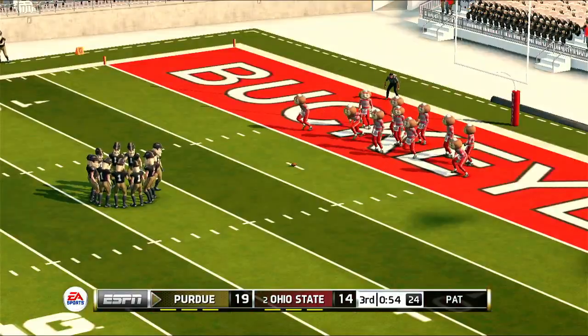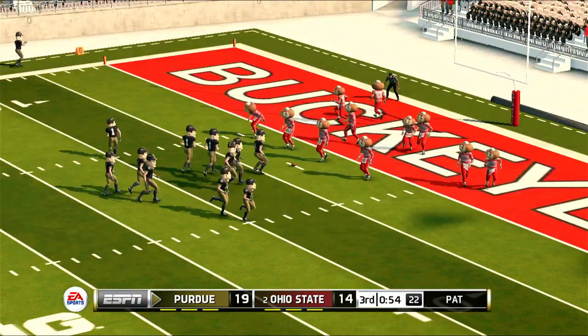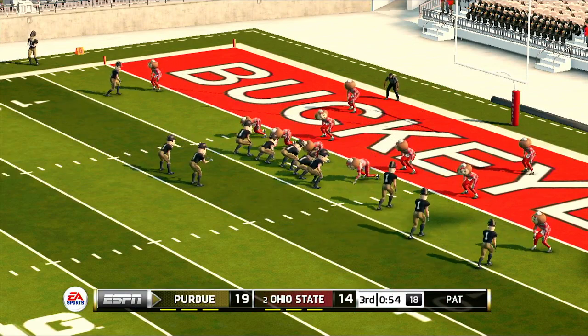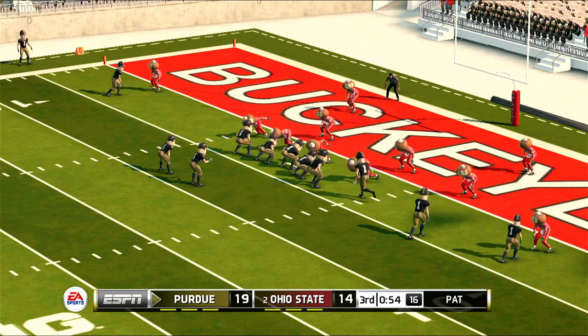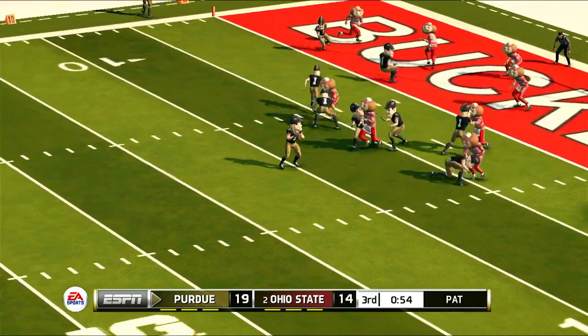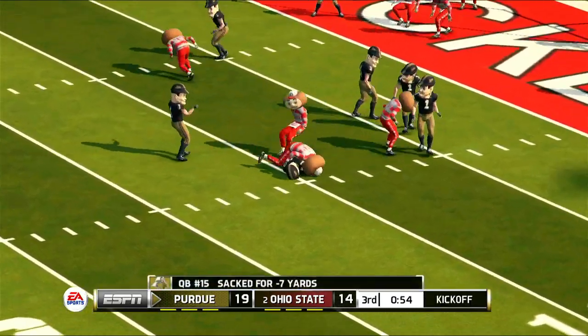So the offense is going to go for two. Double up, double up, double up. Mike 5. Watch the slant, watch the slant. Motion, motion, bump, bump, bump. And they won't get the two.